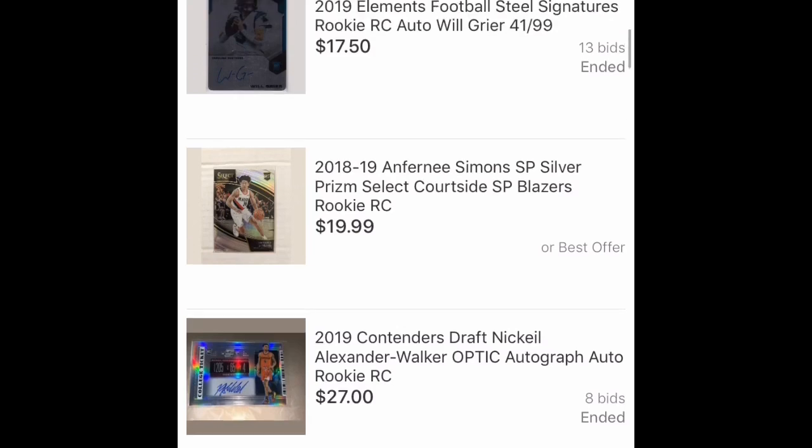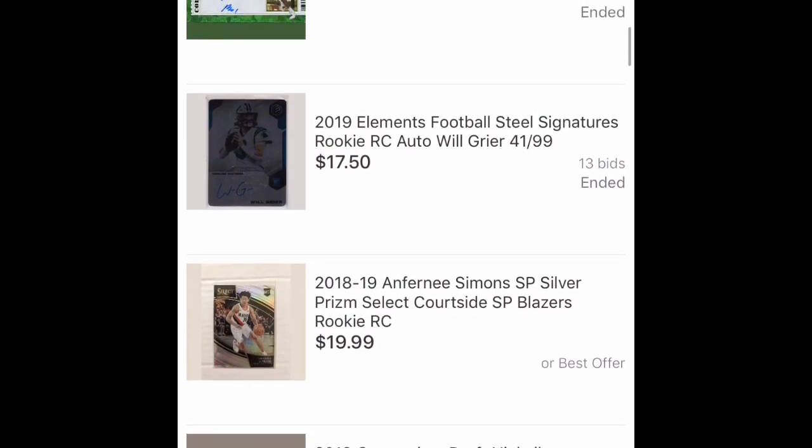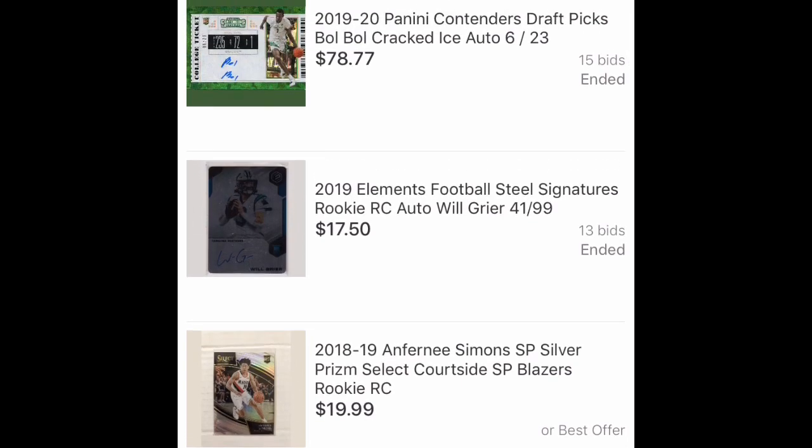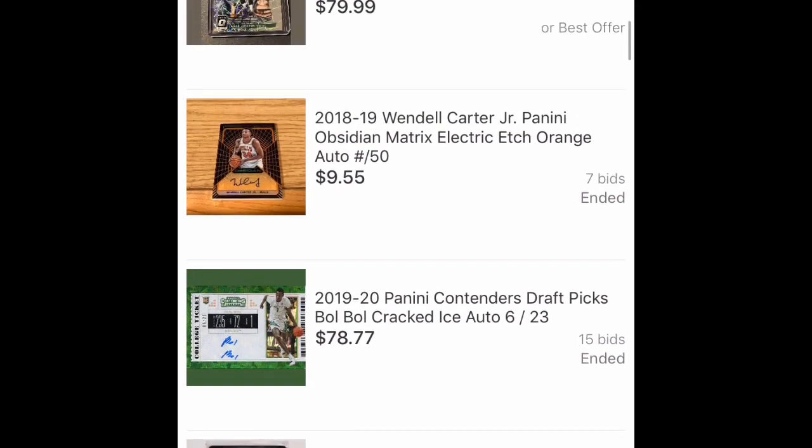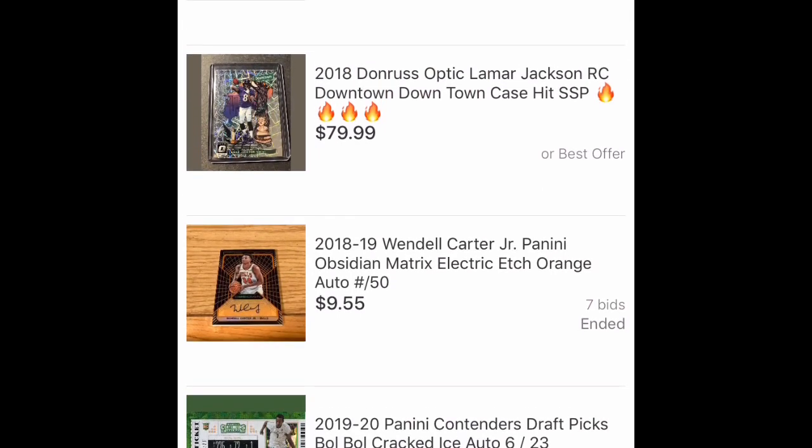Silver courtside, $20 isn't too bad of a price on that. And then some more Contenders draft picks. The Bol Bol you'll see there, that went for pretty high of a price, but that is to 23, the cracked ice, and that is probably the most popular one. So the cracked ices are staying kind of high.